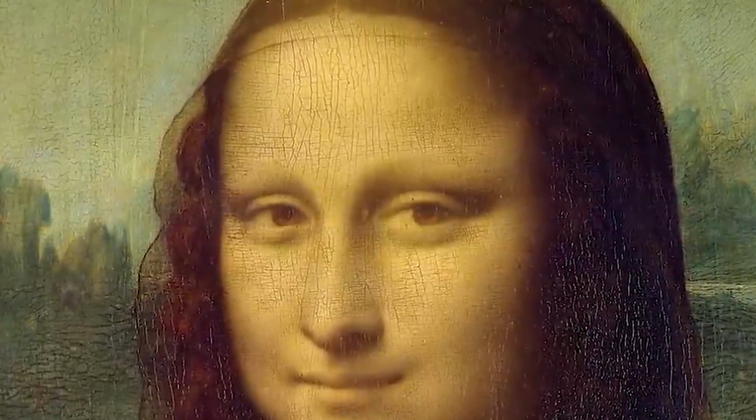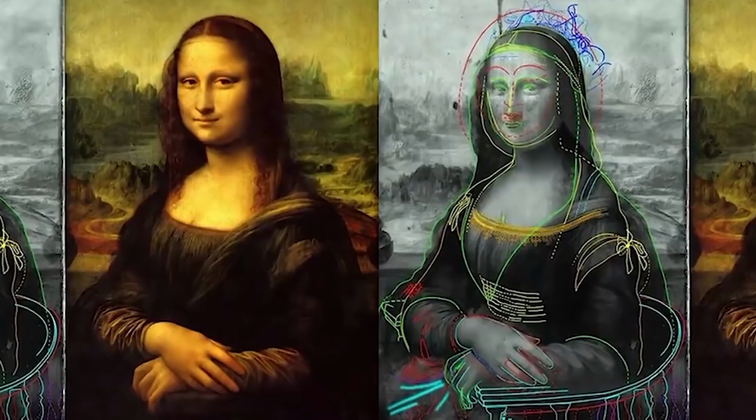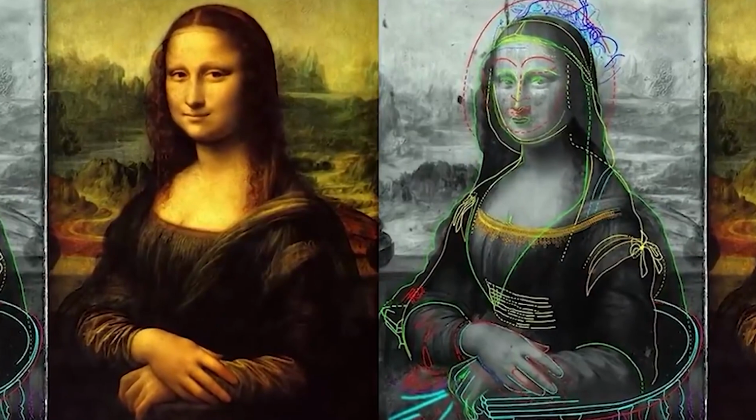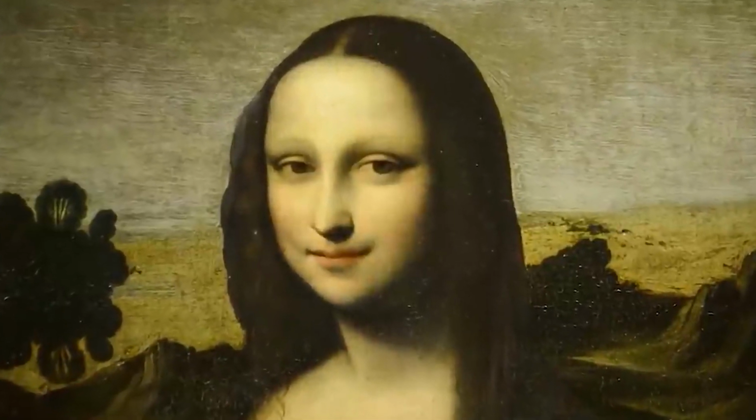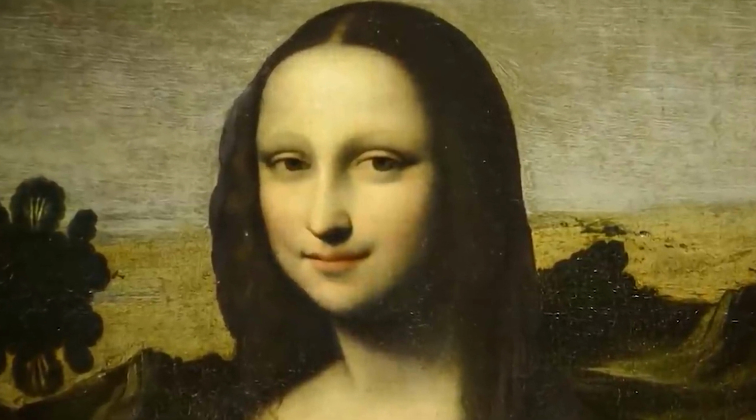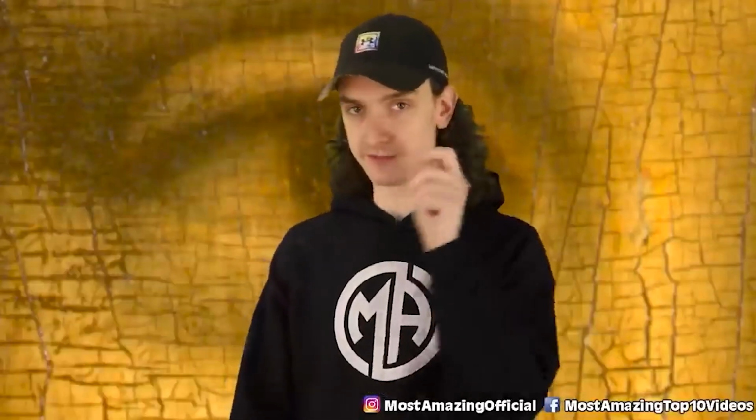Coming from the 15th century, there's already been, of course, hundreds of theories surrounding this painting. Like perhaps she could have been pregnant, given her stance with the hands doing the thing. And the veil over her shoulders, those were worn often by pregnant women during the Italian Renaissance. But back in 2011, a clue was found in the painting.